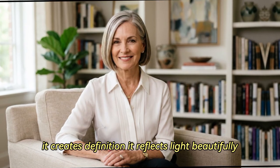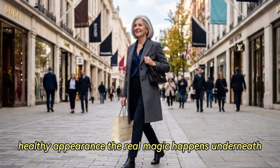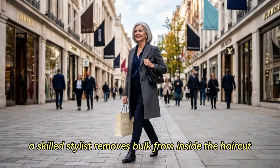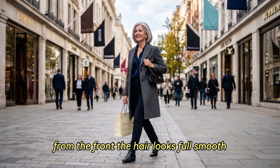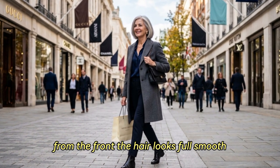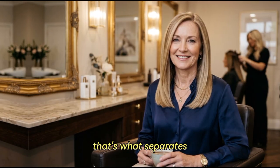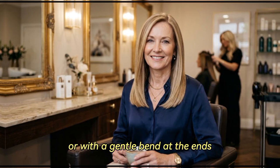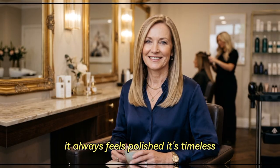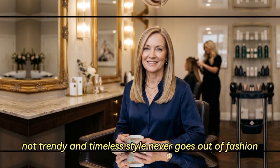It creates definition. It reflects light beautifully, and it gives the hair an expensive, healthy appearance. The real magic happens underneath. A skilled stylist removes bulk from inside the haircut instead of adding visible layers to the outside. From the front, the hair looks full, smooth, healthy, but underneath, it's light enough to move naturally. That's what separates an ordinary bob from an extraordinary one. Whether you wear it sleek or with a gentle bend at the ends, it always feels polished. It's timeless, not trendy, and timeless style never goes out of fashion.